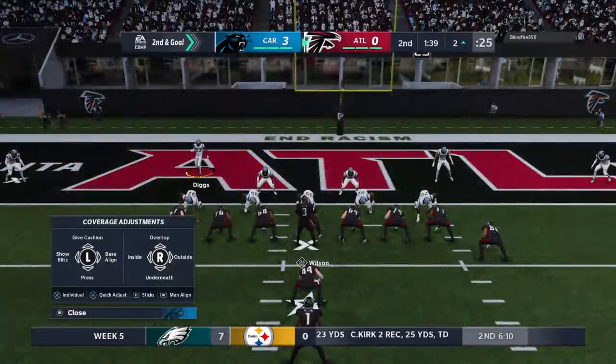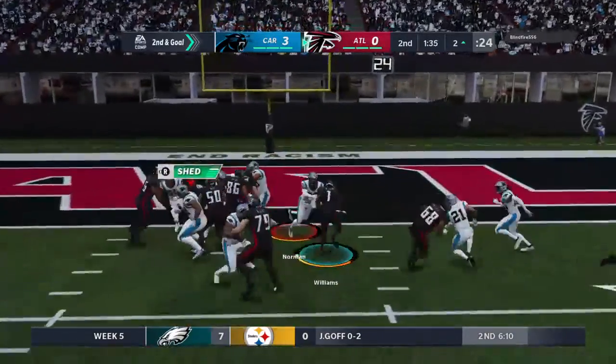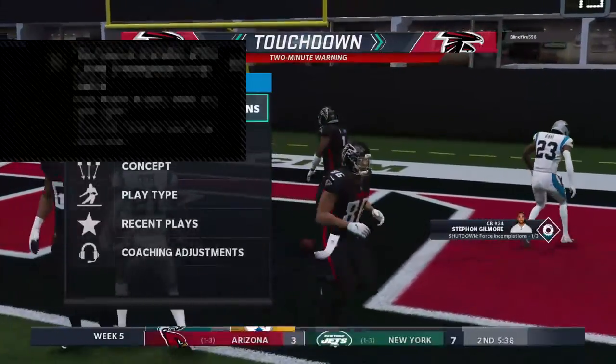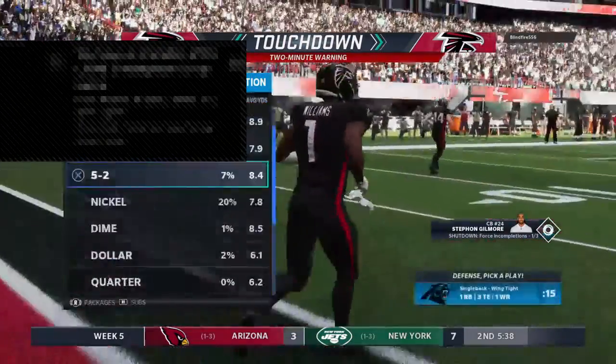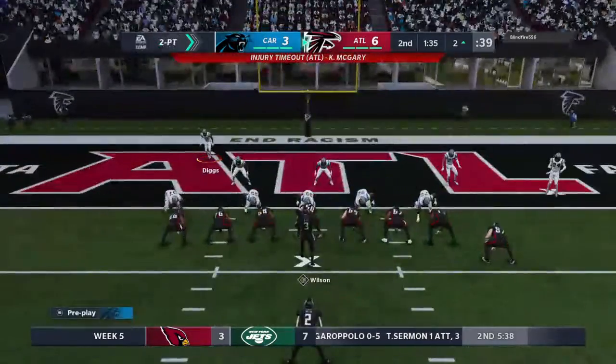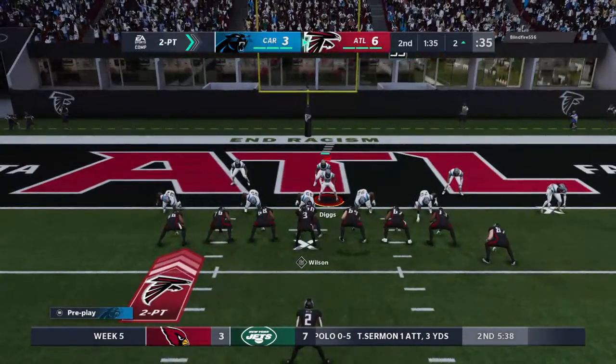From the 2 now, 2nd and goal. They'll try to run this one in. And he will take it in for a Falcon touchdown. A great play there. His 4th touchdown on the year. And the Falcons have taken the lead.